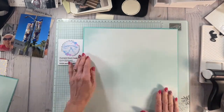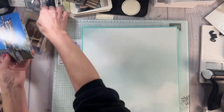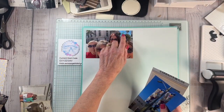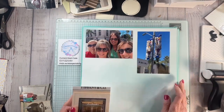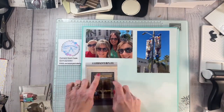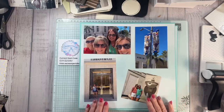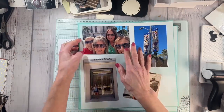Okay, there we go. Okay, so on the first page, that morning, we did Rodeo Drive. So this picture right here, it says Rodeo Drive right there, another selfie. And these are banners that they had there. You can read it. It says Rodeo Drive there also. And then Tiffany's. Now, I did cut off Tiffany's name there, but I'm leaving it so that you can see it and that I can see it. I'm just going to add those pictures right there.